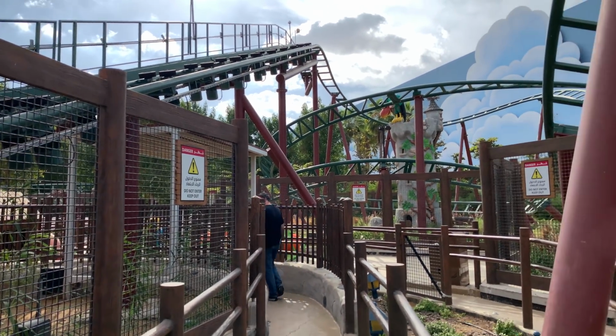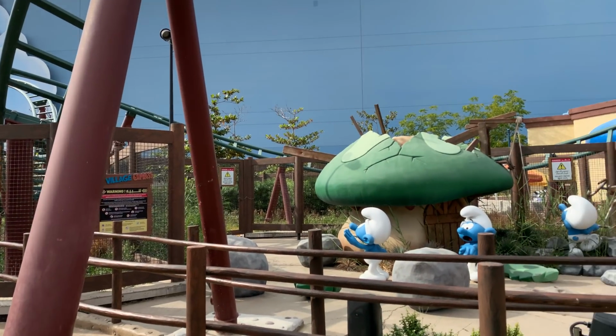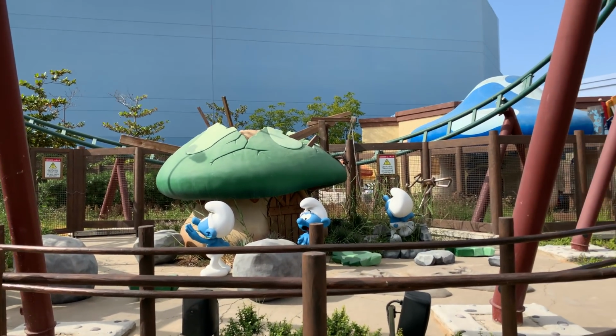You have the Smurfs Village Express coaster over here. Pretty neat theming for a kid's coaster.